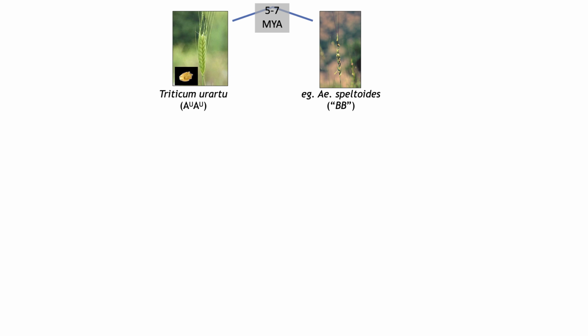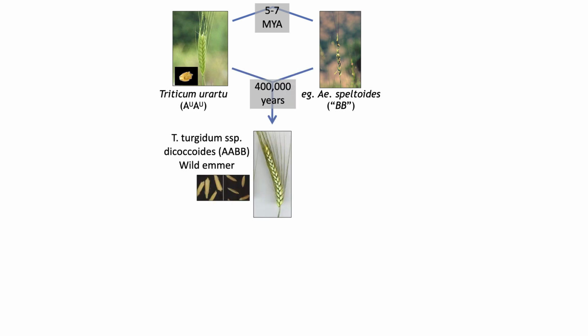So two different diploid ancestors, Triticum urartu and a B genome progenitor, which is now thought to be extinct, but was probably something similar to this Aegilops speltoides, hybridized around 400,000 years ago. And during this hybridization, both genomes were retained. So the A genome from Triticum urartu and the B genome from the ancestor thought to be similar to Aegilops speltoides. And this means that we now have a tetraploid. So instead of just having the A genome and the B genome, now we have both combined together within one species.